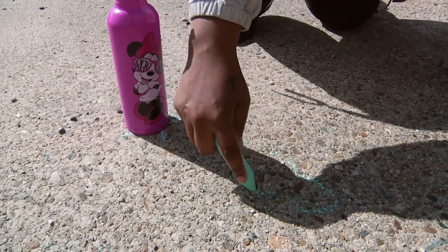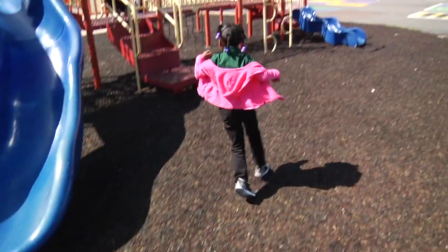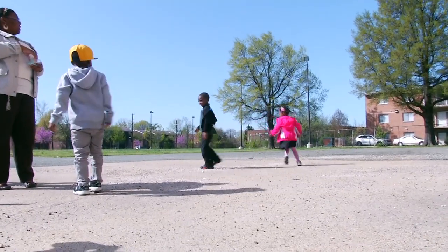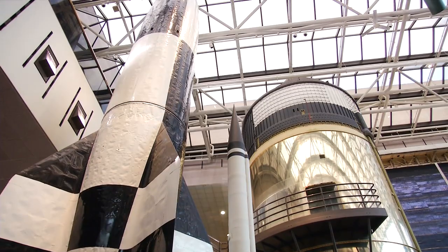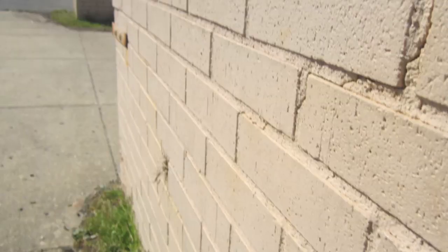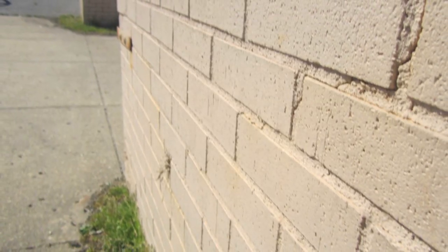Students can be inspired by so many different things. There are maybe things in their community that they can go out and be inspired by. Going to the museum is a great way to inspire students to learn more about science, or just going on walks around your neighborhood and seeing, say, shadows or the different materials that a building is made out of and how that building is put together.